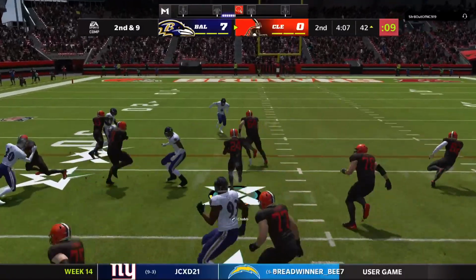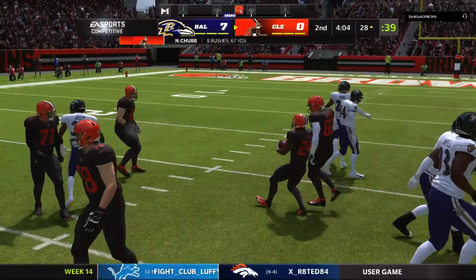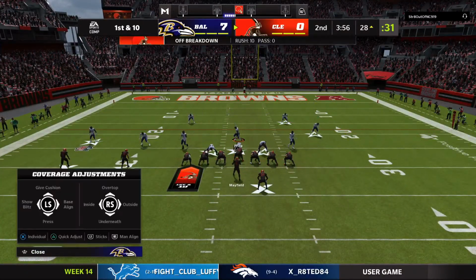A give. This is Chubb. And he's going to get this inside the 30. All runs on this drive so far. It's 1st and 10.